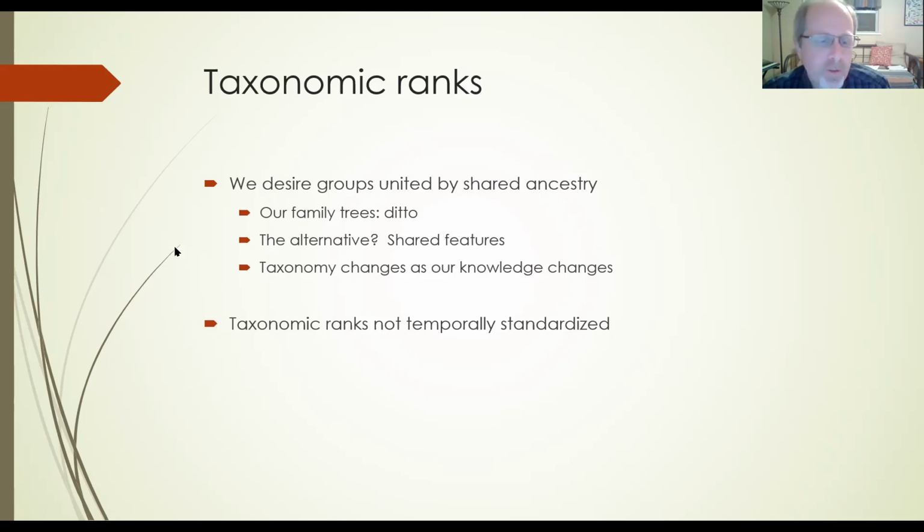So therefore, taxonomy changes as our knowledge changes. For example, when I took mammalogy and I learned about the different groups of mammals, that was 30 years ago, and we've learned a lot since then. And so now I really don't know any of the names of the groups of mammals anymore because they've been updated.